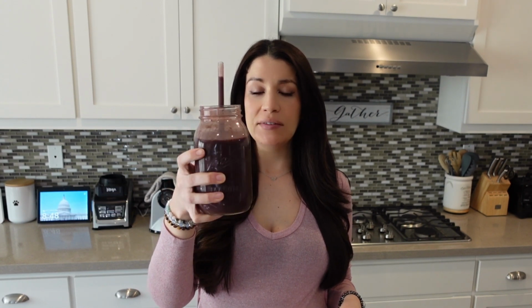So delicious. I love it. You wouldn't even know that it has spinach in it. It doesn't taste like spinach at all. It just tastes like fruit. It's so, so delicious. And I feel like during my pregnancy, this has been a staple just because I'm getting all of my nutrients first thing in the morning, which is so healthy for me and for baby.